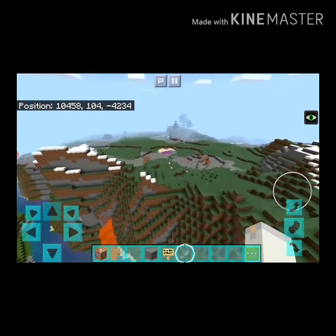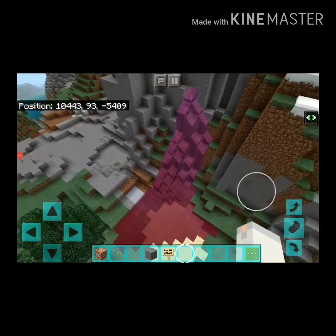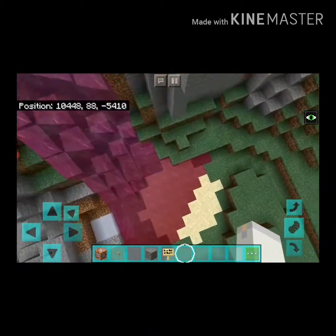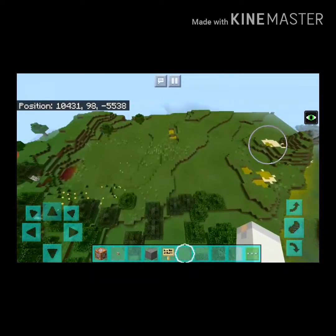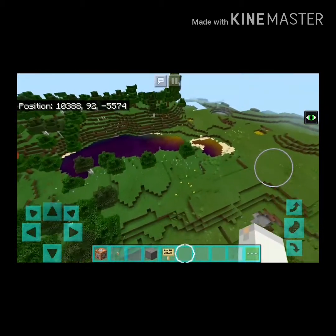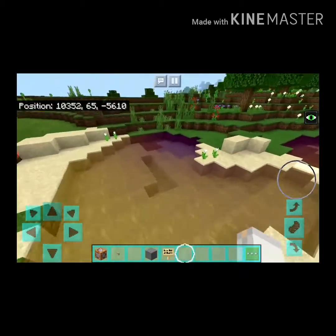Continuing the search for the jungle. Found another super pretty waterfall. Seriously, look at this. It's awesome. That's so pretty. Anyway, continuing the search for the jungle. Can you guys see my coordinates in the corner? Oh, that's actually really pretty. Oh, that's super, super pretty. Oh, that's awesome.